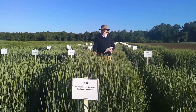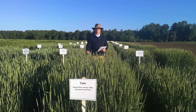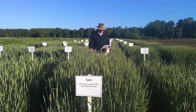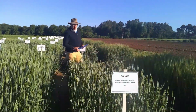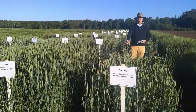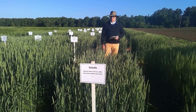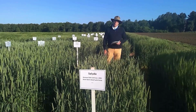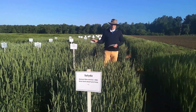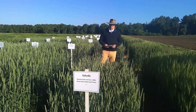Historically, powdery mildew was a very serious problem in both wheat and barley, and Dr. Starling and Dr. Rohn worked tirelessly to introduce new resistance genes, and Tyler has PM3A, as does the next variety, Saluda. You can see a major height difference between Tyler and Saluda, and basically they're both considered semi-dwarfs, but you can see that Saluda is significantly shorter than Tyler. I also should mention that all the plots we're seeing this morning have been sprayed with growth regulator, the wheat at least, and so it would actually be a little bit taller than what you see here.